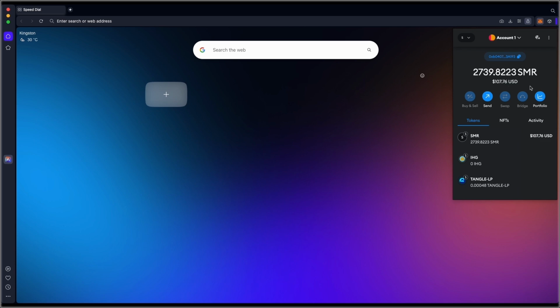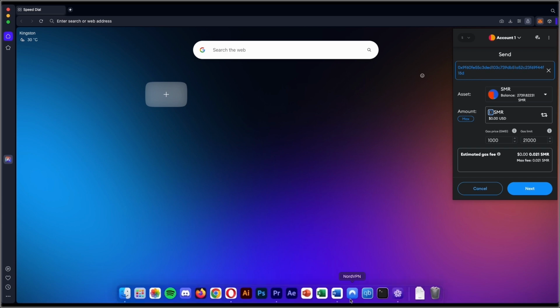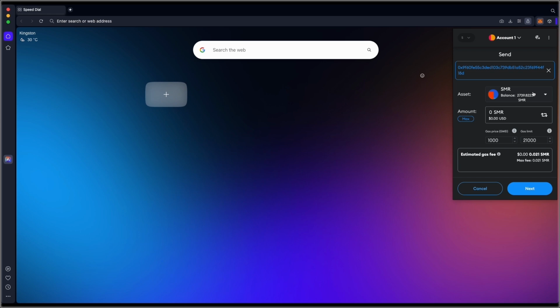So quite easily, all we've got to do here is click send, paste the wallet address. And guys, remember I told you last time, always double check that you've got the right address. I'm just going to go by the last 3 characters, which is 18D. We'll jump back into Bloom real quick. We'll say it's 18D, 18D. Great. Okay. Yep. We're good. Amount. What did I say? 139, wasn't it? Yeah, it was 139.